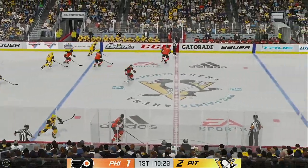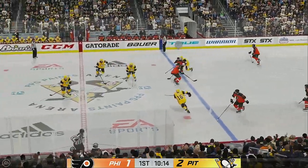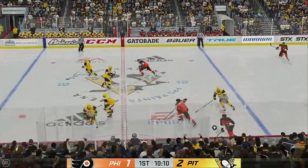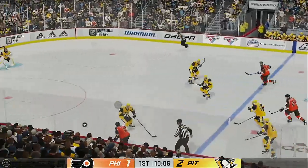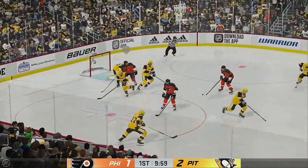Pittsburgh's got the puck. 56, Eric Gustafsson. Through the neutral zone now, picking up steam. Puck picked up by Konechny. 23 seconds. Picking up momentum inside the neutral zone. Wrist shot, and he gets a paddle on that one.